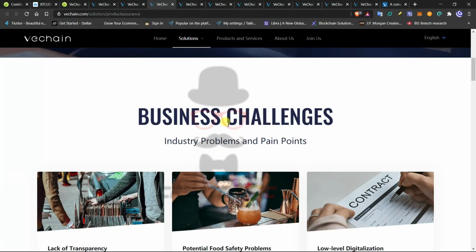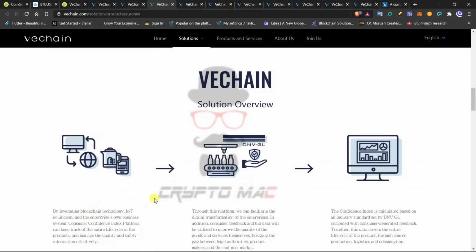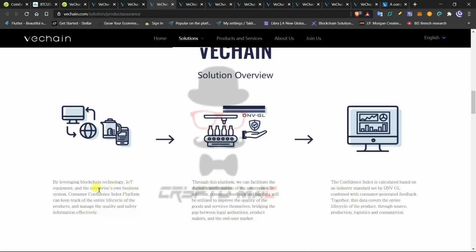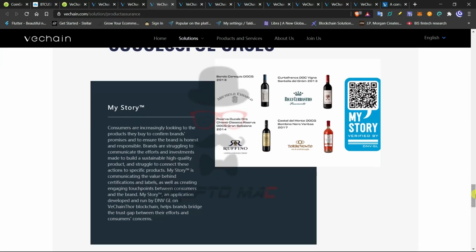So this is how it works, and some of the business challenges they have listed are lack of transparency in terms of foods, potential food safety problems, and low-level digitalization. So they are using this VeChainThor blockchain, and they are mainly addressing these issues. So this is one of the applications, and also you can see there are some use cases. Yeah, this is one of the use cases.